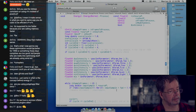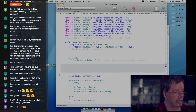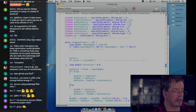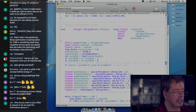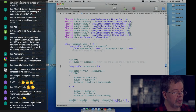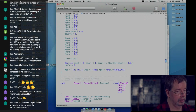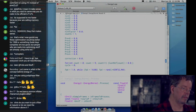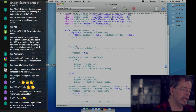Let's quit out of here. Can you guess how I'm going to do it? Because I'm pretty sure I know how I'm going to do it. Here's our cycle equals cycle end. Correction needs to be defined elsewhere. Let us define correction up here where things are being instantiated, or indeed make it a persistent variable like these. So we'll initialize that. We'll copy this. And then here's what we're going to do.